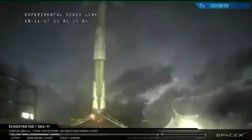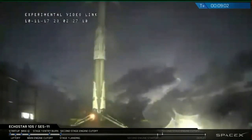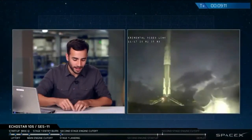Yet another successful landing of the Falcon 9 first stage. This is our 18th successful landing of the Falcon 9 rocket. We also had a confirmation of a good second engine cutoff.